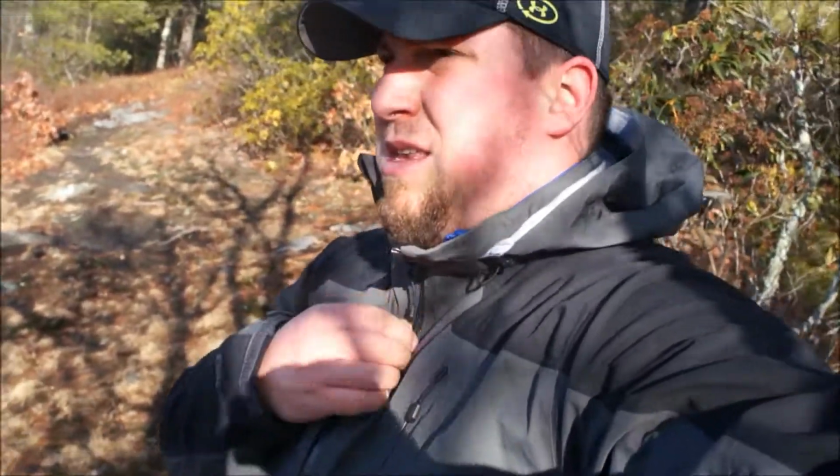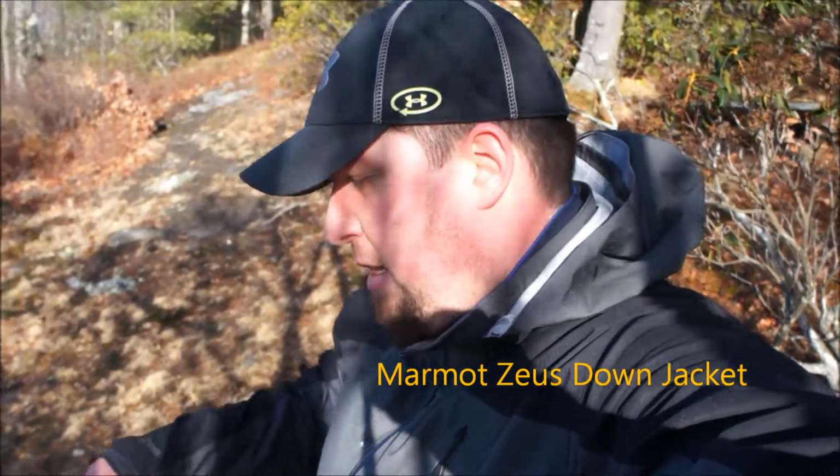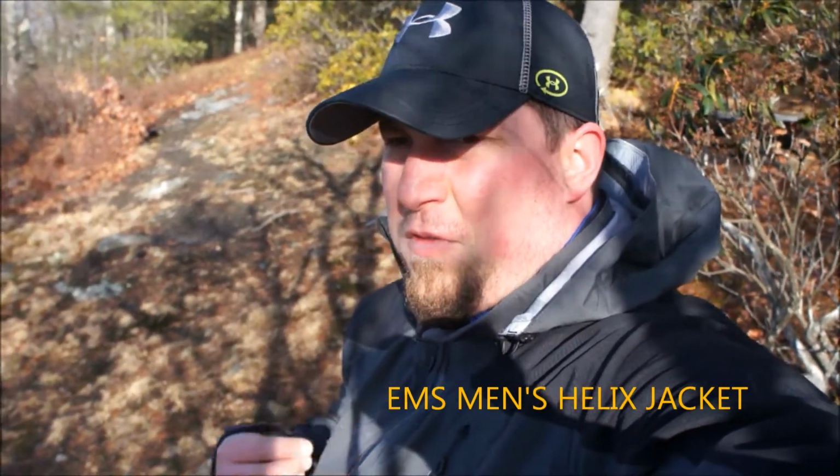gaiters, and I have a layering system which consists of a wicking layer and 2 insulating layers for the winter, and I also have a down jacket with this EMS windproof, waterproof jacket for when it gets a little bit wet, a little bit windy in winter, over the down.